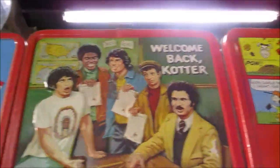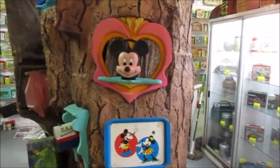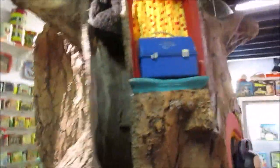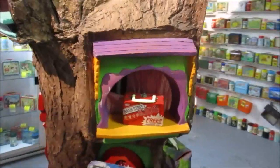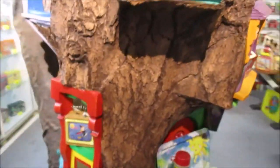Kermit. Welcome Back, Kotter. Check the tree out, guys. It is so cool. What kind of woodland creatures are living in this thing? Cool ones. Yeah, cool ones. Ones that know how to eat lunch.